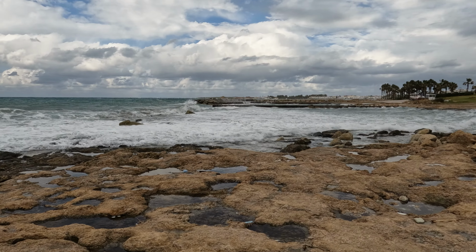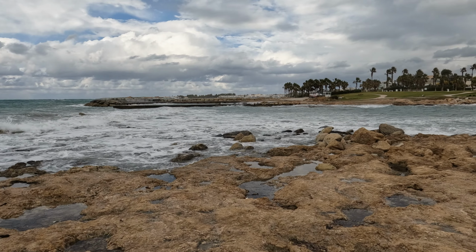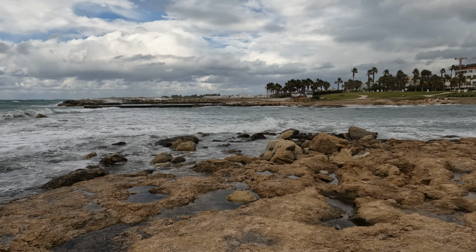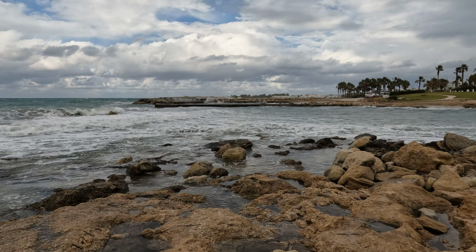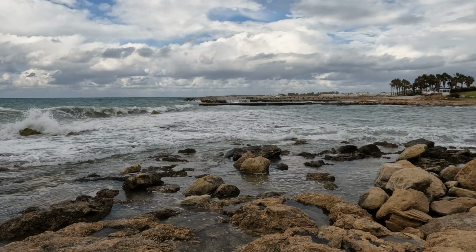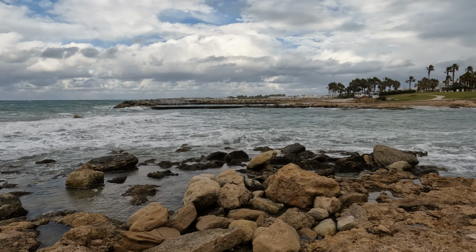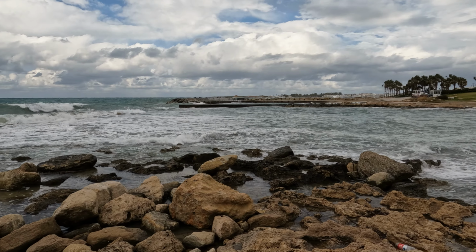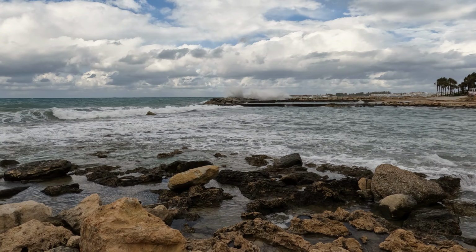Some rock pools here. You don't get rock pools in Cyprus like you do in Britain. Full of life, and an ecosystem in its own right. I think it's due to the lack of decent sized tides, and I chose those words very carefully. Means that the conditions for a rock pool to be sustainable don't happen here.